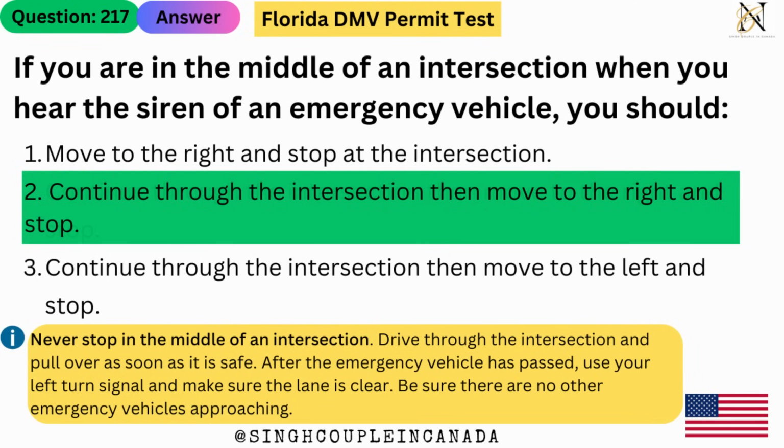Never stop in the middle of an intersection. Drive through the intersection and pull over as soon as it is safe. After the emergency vehicle has passed, use your left turn signal and make sure the lane is clear. Be sure there are no other emergency vehicles approaching.